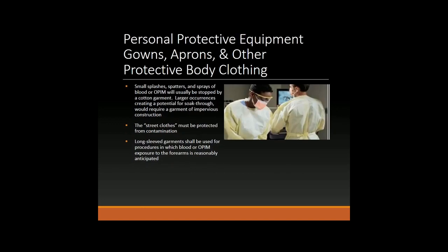Personal protective equipment. Gowns, aprons, hampers and other protective body clothing. Small splashes, spatters, and sprays of blood or OPIM will usually be stopped by a cotton garment. Larger occurrences creating a potential for soak-through would require a garment of impervious construction. The street clothes must be protected from contamination. Long-sleeve garments shall be used for procedures in which blood or OPIM exposure to the forearms is reasonably anticipated.